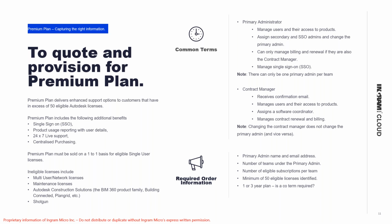Now, some of the things that you need to be aware of with Premium Plan, as I said, it has to be for a minimum of 50 eligible licenses, and it's also sold on a one-to-one basis for eligible single user licenses. So ineligible licenses include multi-user and network licenses, maintenance licenses, and Autodesk construction services such as BIM 360 product family, PlanGrid and Building Connected, and also the Shotgun product set. So what I mean by it's sold on a one-to-one basis, we'll go through the terms on the right first, and then I'll come back to that.